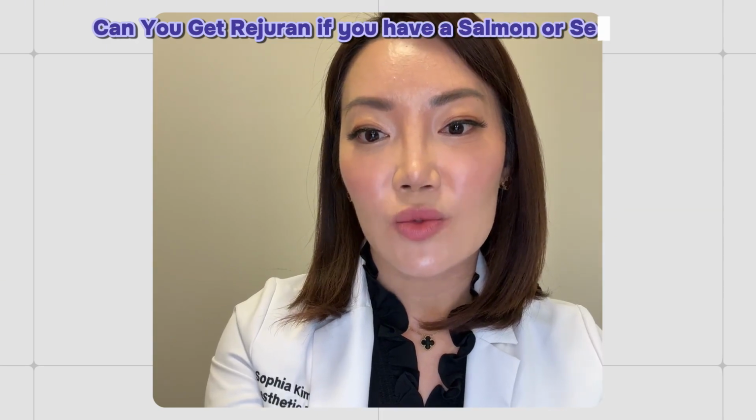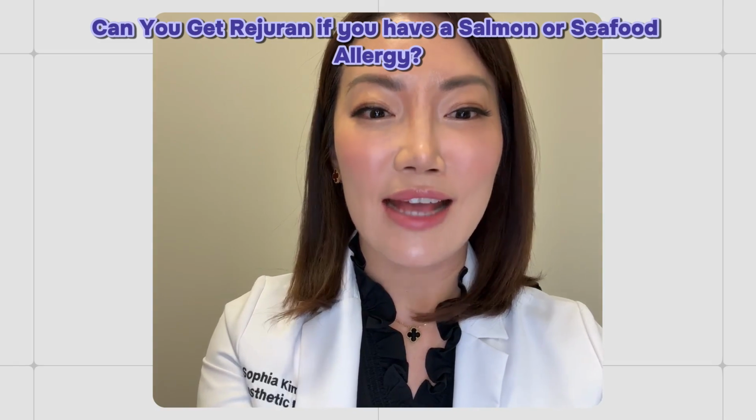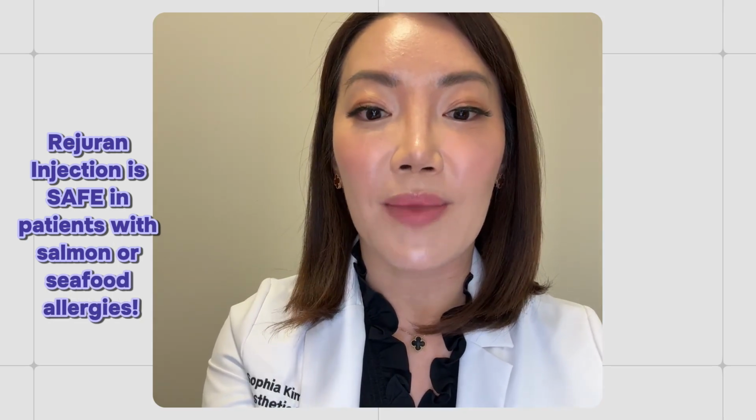And many people ask if Rejuran can be safely administered to patients with seafood or salmon allergies because the component is salmon DNA. And the company confidently claims that due to their proprietary technology known as DOT, which stands for DNA optimizing technology, it allows for the extraction of pure polynucleotide that is free from allergenic protein components. So Rejuran is highly biocompatible and biodegradable, and there have been no issues reported over the past 10 years since it's first been used.